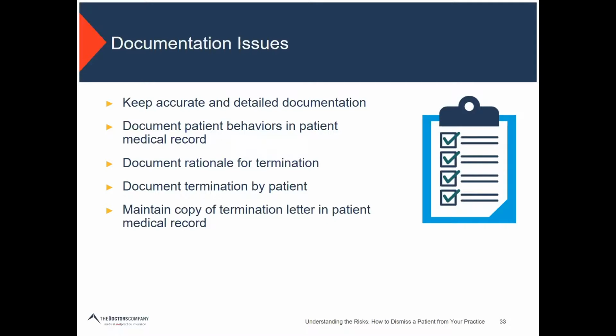Of course, with the doctor's company, we're always available to assist and coach you on this. And if you're with the doctor's company, we have a packet for patient termination with sample letters. If you're not with the doctor's company, there are other great malpractice providers out there, and I'm sure they have something comparable. So we really want to help support you so that you don't have to start from scratch. And then I always say, let me read the draft to be sure that we've got it right.